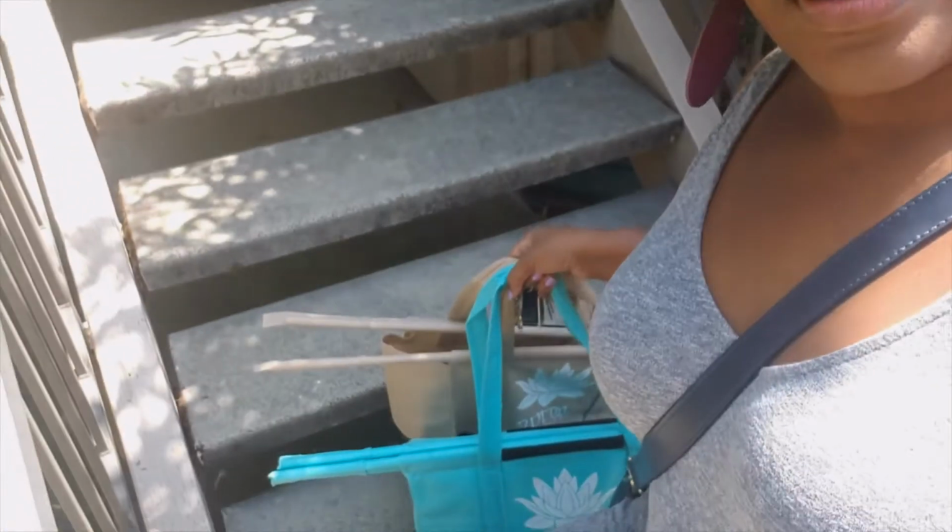Just made it home from the grocery store and I had an aha moment. One, the test of the grocery store experience is getting up the stairs. Got my Lotus bag. Simple. I'm just gonna walk up the stairs.